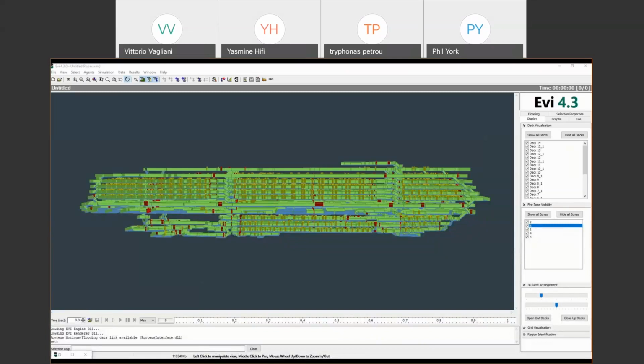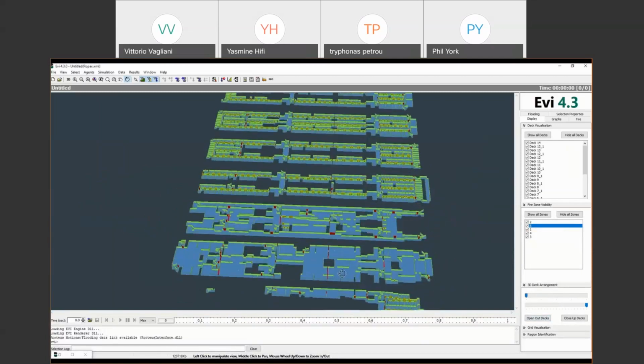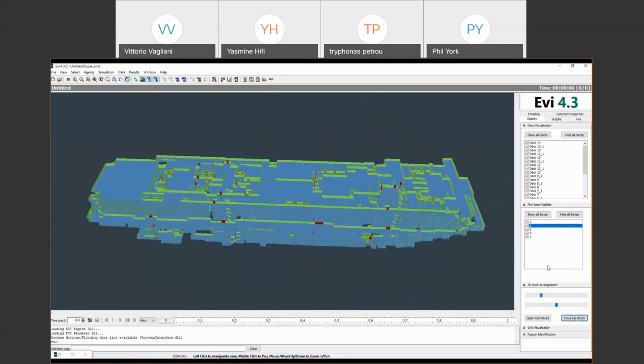In this demonstration, we will be using a more complex model than what we saw earlier in Eve. This is a vessel which has 14 decks and 5 zones.